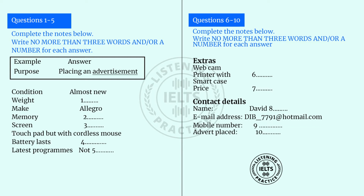Anything else I can put on the advertisement? There's a webcam built at the top of the screen, and I can throw in a printer, a scanner, and headphones, which I got with it in a special deal. It also comes with its own case for carrying it around. Actually, the case is quite smart. I'm hoping these things will help it sell. They should do. Right, I think I've got all that. How much do you want for it? That I'm not sure about. It's worth about £900 to £1,000 new. Yeah, but you won't get that much if it's used, even if it's in good condition.